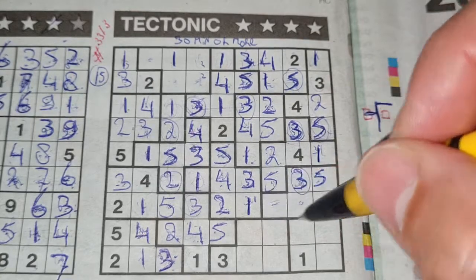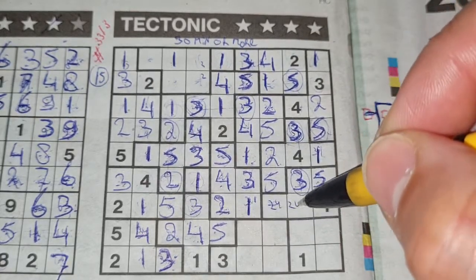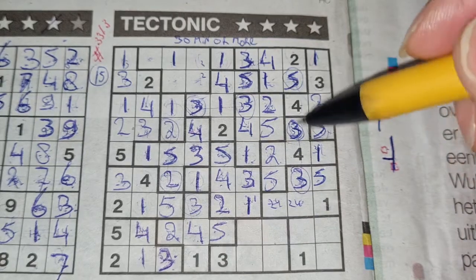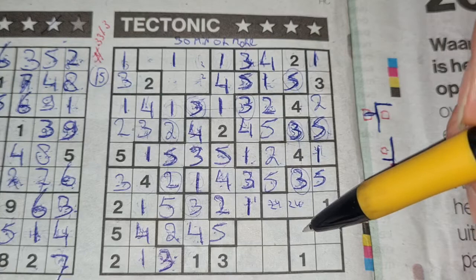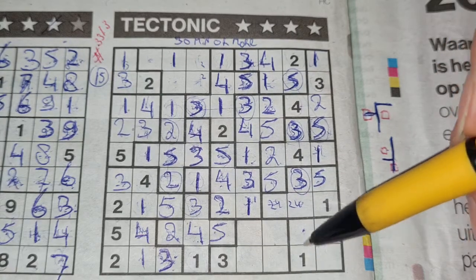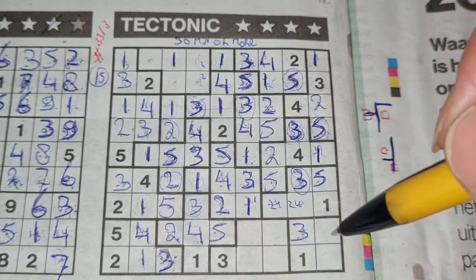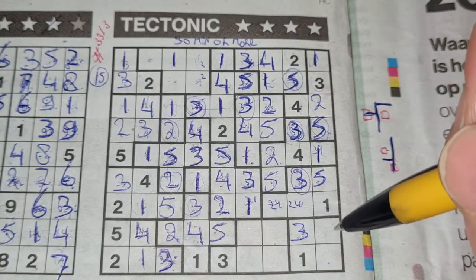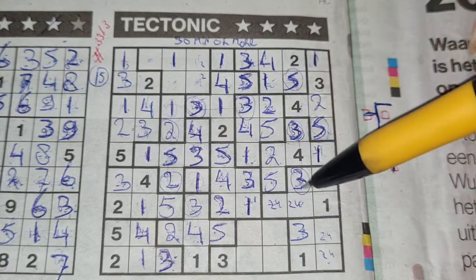2 numbers left in this area for the numbers 2 and 4. Let me mark those 2 boxes. Alright. That means that this box cannot be 2 or a 4. We have a double 2 and double 4 there. Cannot be a 1. In this quarter box, so 1 digit left should be a 3. 2 numbers left in this area for the numbers 2 and 4. Let me mark those. Okay.